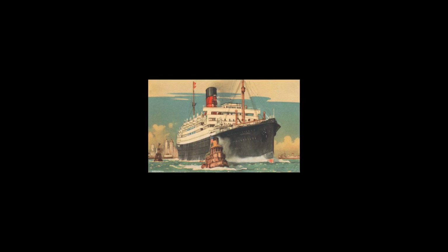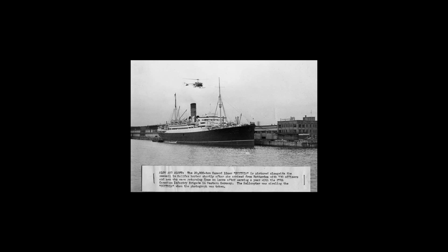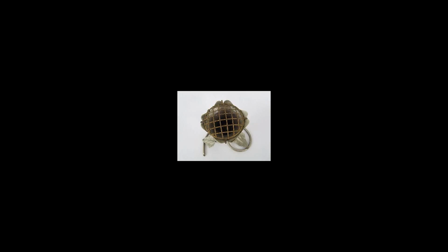Again in 1957 the Scythia was used to transport Hungarian refugees to Canada. She departed Southampton, England on 19 January 1957, landing in Halifax, Nova Scotia at Pier 21, Canada's equivalent to Ellis Island in New York. Her final route was around the North Sea.